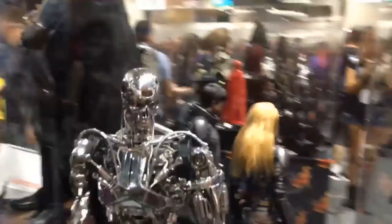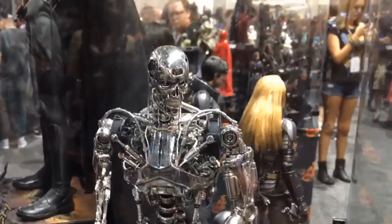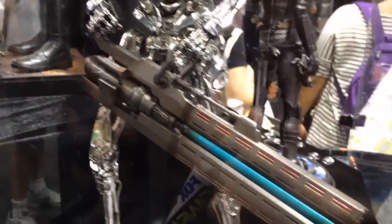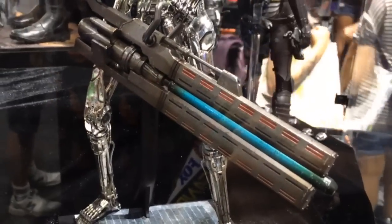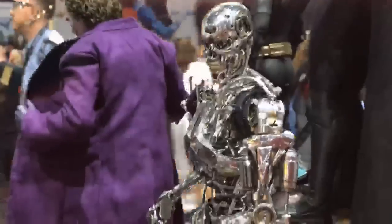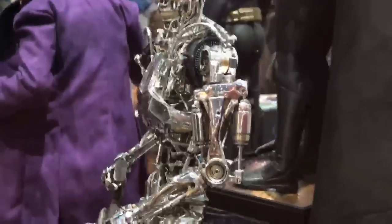Wow. And then, last one on this podium is a Terminator endoskeleton. That's pretty. Oh my goodness! Look at that. That's almost as tall as he is. This is from Terminator Genisys. This is the endoskeleton. Pretty nice and shiny. And all that detail in the mechanism. Look at all that.